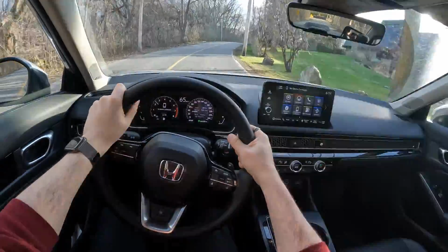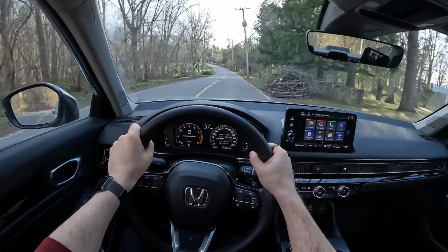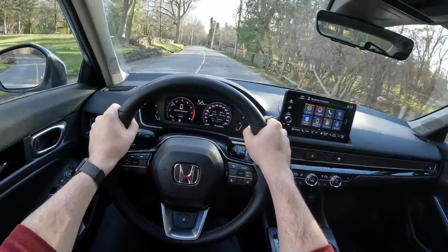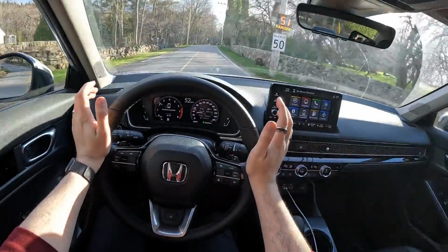Look, it doesn't need to be quick. I'm telling you, because the handling is just that good. Would I have a great time with it around the track? I don't know. It depends on how many corners the track has, right? Because if you're going in a straight line, eventually that's all it's going to give you, right?